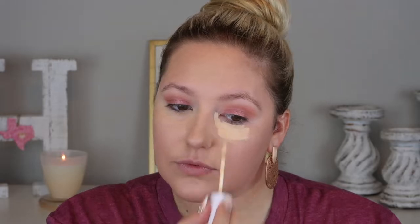Okay, now we're going to do the same thing on the other side. So we're going to do that Light 16 and then Light 18. Man, I feel like for some reason this side is a lot lighter than this side. I don't know if y'all can see that on camera. So I'm definitely going to have to add some more of the 16 on this side so that we can even things out. I don't know how that happened. And now I'm going to take the bottom because I did put a little too much right there. Just making sure there's no harsh line. There, that looks pretty even.